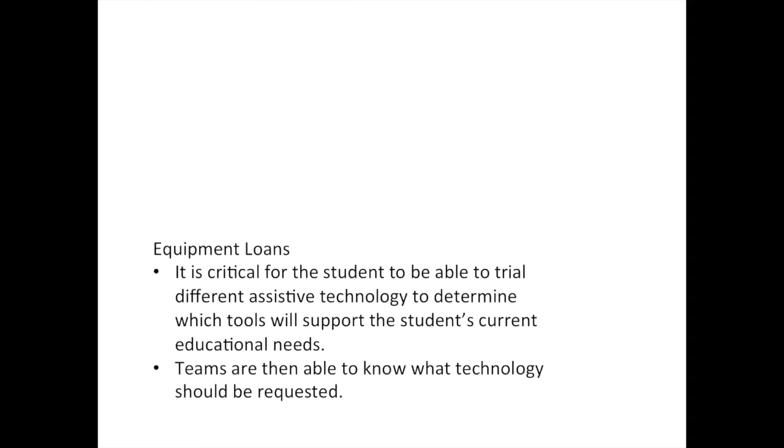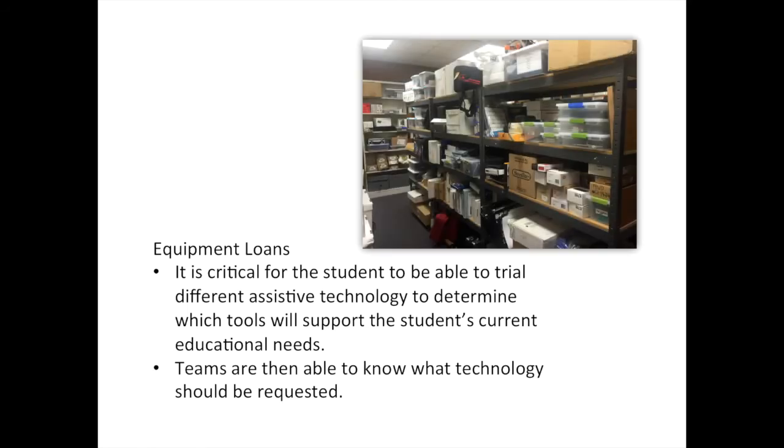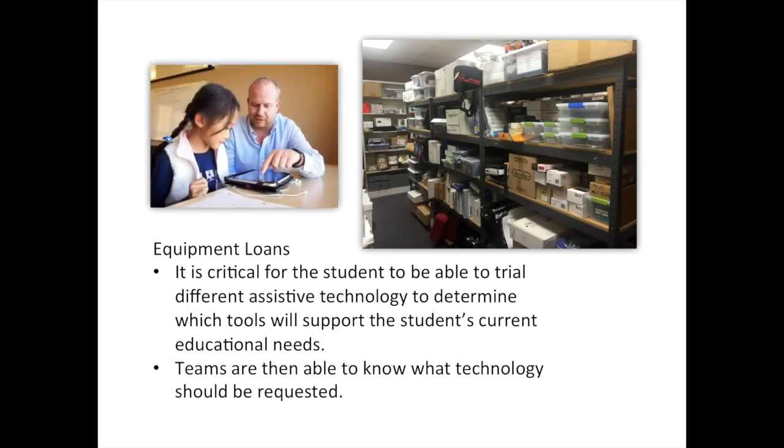Equipment loans. It is critical for the student to be able to trial different assistive technology to determine which tools will support the student's current educational needs. Teams are then able to know what technology the student has shown success using and begin to implement that into his or her daily curriculum.